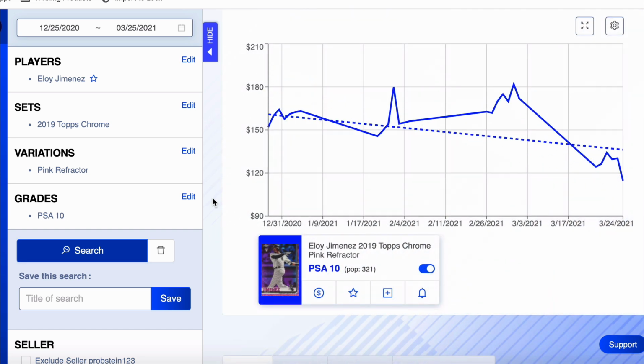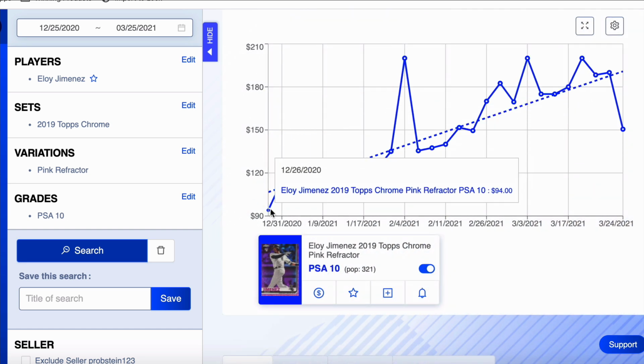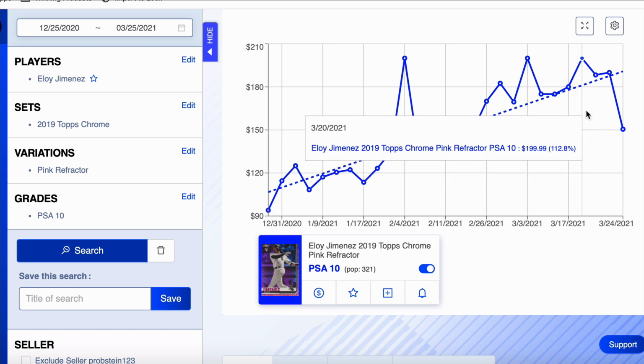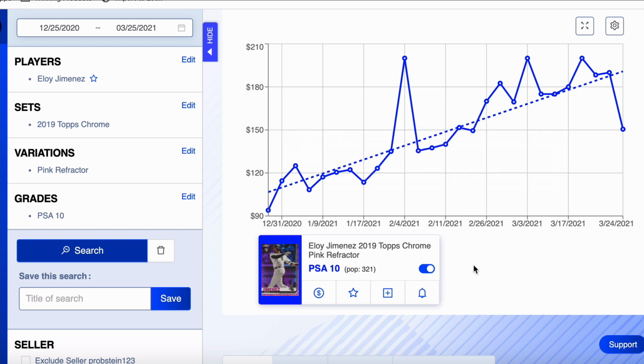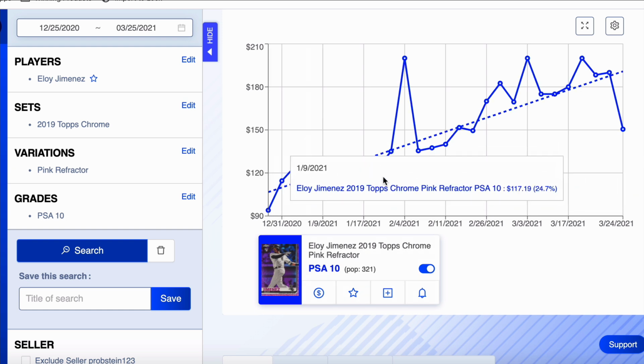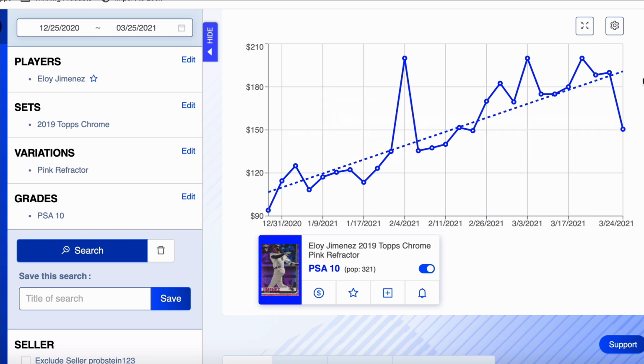See where it's been, what the journey's been like. I mean, 90 days ago, what a good buy. $94. And got up to around 200. But that's only like a 100% return. Come on, we're so spoiled in sports cards with our returns. I mean, look at this beautiful chart. It's going up, up, up, up. But I don't know how much longer that continues.